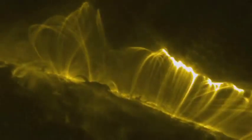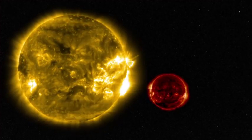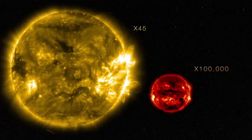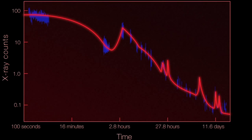DG CVn's flare, however, was much larger. We can estimate how big the flare on DG CVn was with respect to the solar scale. It would have been an X100,000. So this is several orders of magnitude larger than the biggest solar flare we've ever seen. The flare that SWIFT triggered on from DG CVn was only the beginning of what turned out to be a fairly extended series of flares, a flare event, if you will, that lasted almost 20 days.